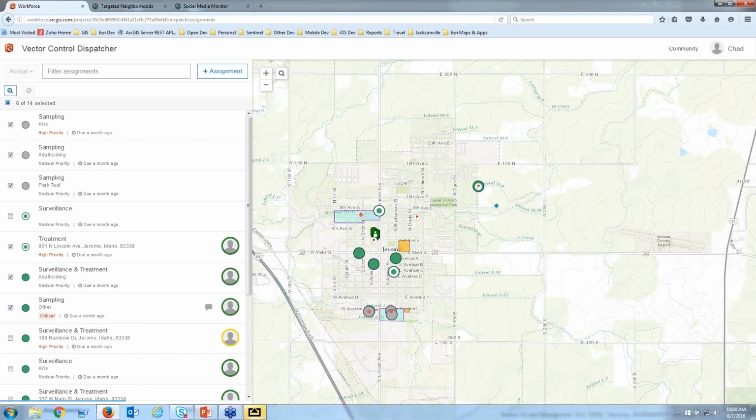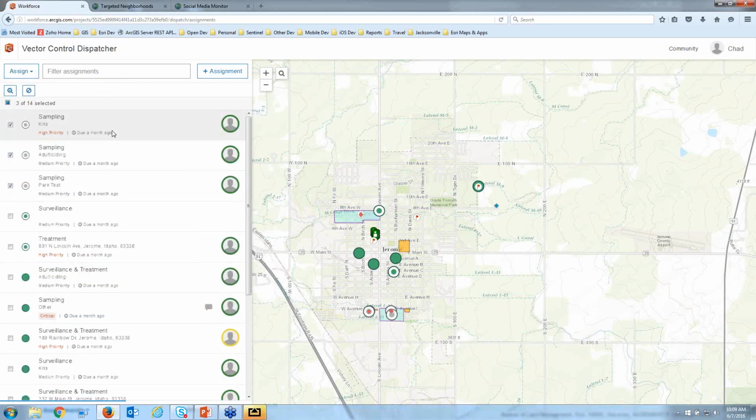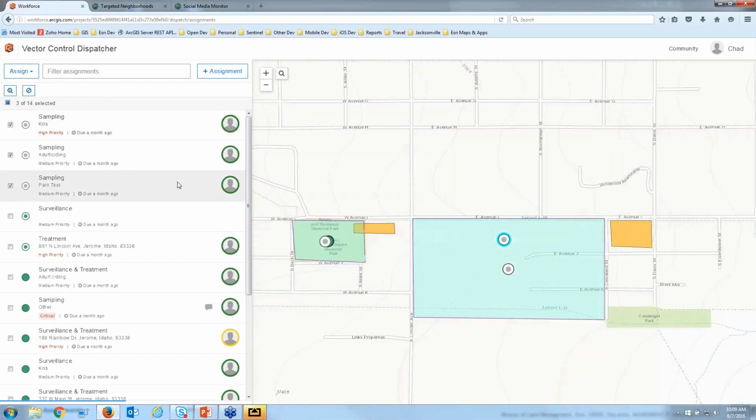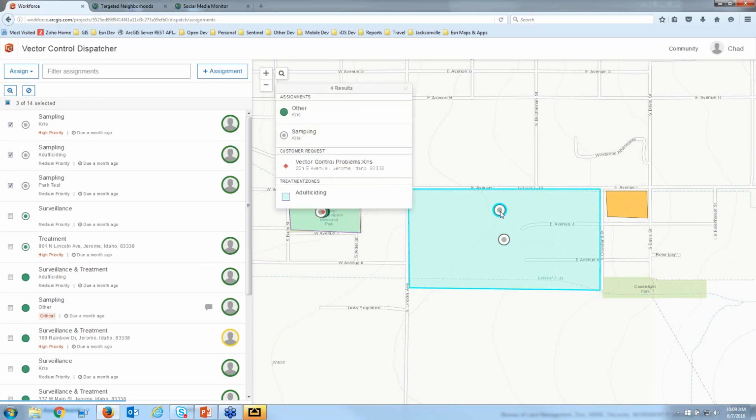So someone answering phones or someone assigning work would be looking at the calls coming in and then be able to select various issues and assign them to a particular person. It shows how many assignments each person currently has. And then, of course, this is all map enabled, so we can click on things and it'll zoom to them on the map, and we can see whether there are issues in progress or what's going on in the area.